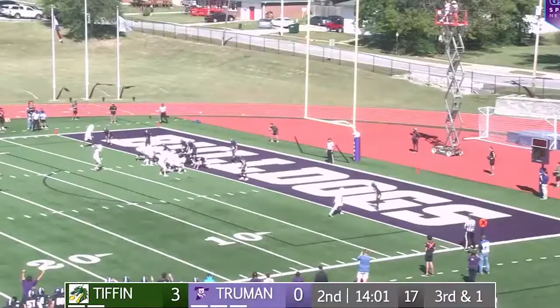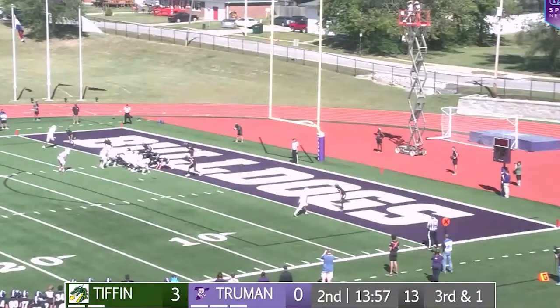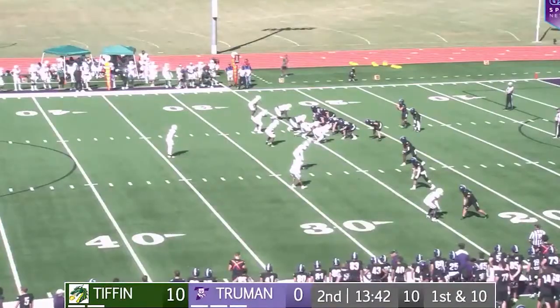21. Carter will get under center. Will he try to sneak it in? Tight end motions right to left. Sets up behind the guard. Now he's going to set up behind the quarterback and shove him into the end zone. With you, 13:42 to play in the first half.